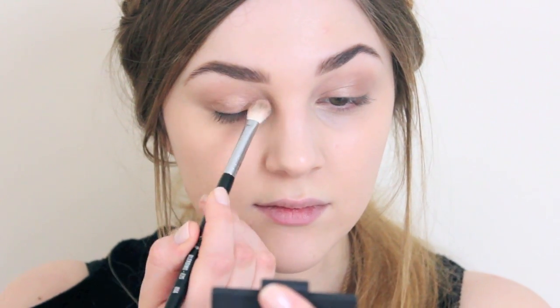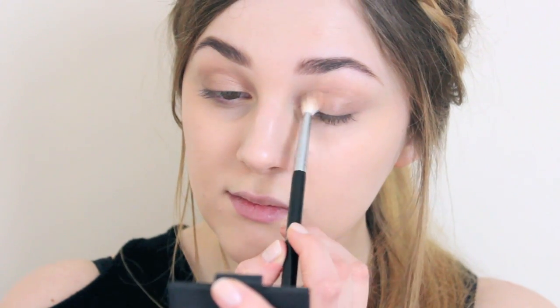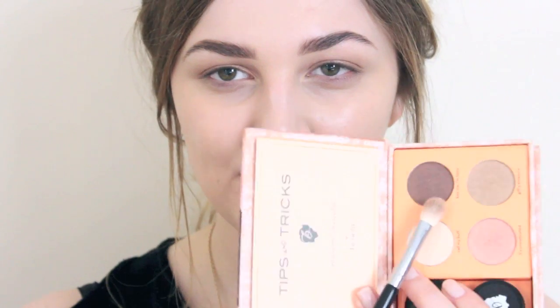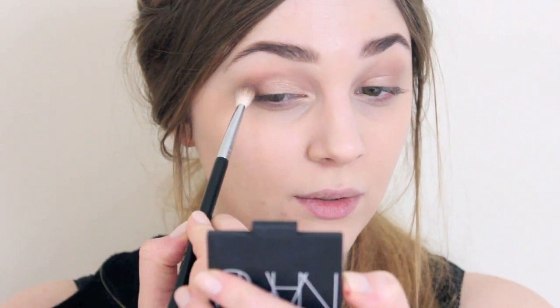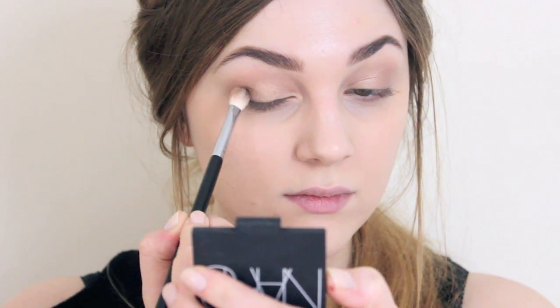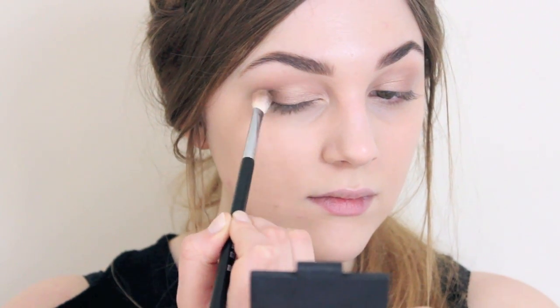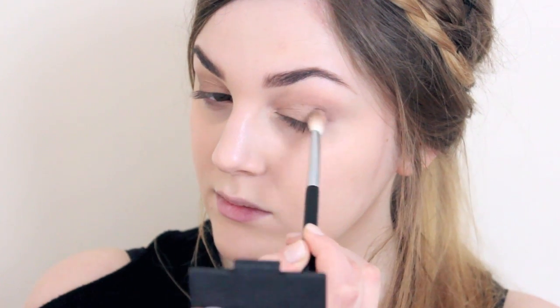So then I'm going to take this pinky colour here, which is called It's Complicated, and brush that on the inner corner of the eye. And then I'm going to use this darker one here, which has got this really nice gold shimmer through it, and it's called Kiss Me, I'm Tipsy. And I'm going to put that on the outer corner. And I'm going to take the same two colours under the eyes as well.